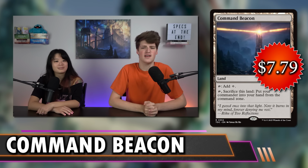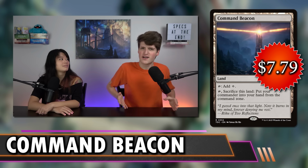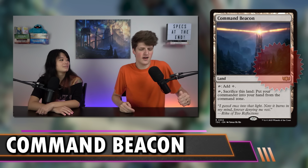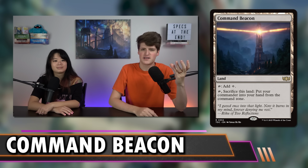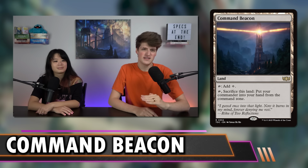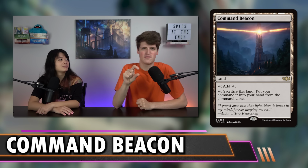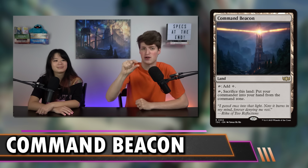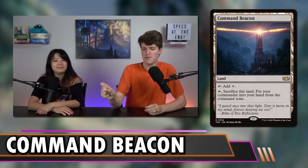I really am. Next, another land is Command Beacon, $7.99 for this one. It enters untapped, makes colorless, and you can tap and sacrifice it to put your commander into your hand from the command zone. This is a card that started out pretty low, jumped up a lot, I think, from Commander Legends, the original, and then it was like 11 or 12 bucks, and now it's dropping. It dropped to 6, and it's getting reprinted in Dragonstorm precons. So it's right at that $8 mark right now, but I'm telling you, it's about to drop a little bit lower once people get the precons in their hand. So keep an eye on this and try to pick it up for like 6.